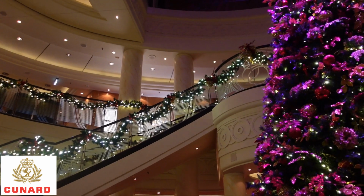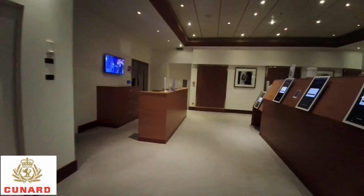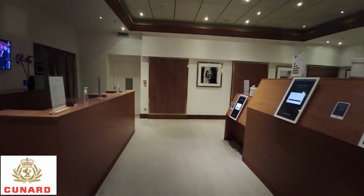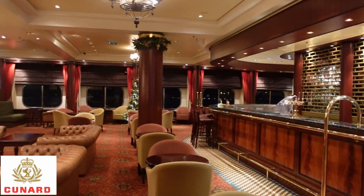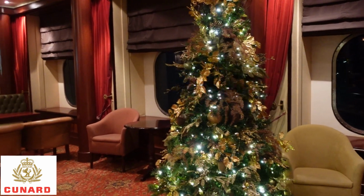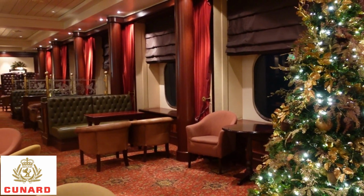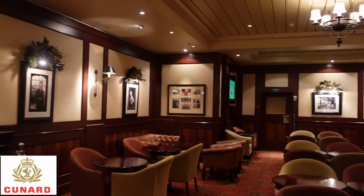As we continue travelling towards the aft of the ship, on the port side we have the photo gallery, and directly opposite the photo gallery we have the Golden Lion pub. The Golden Lion pub is a traditional English pub with comfortable seating, tables to sit at, an entertainment area, and at lunchtime you can even get food here, traditional British pub food.